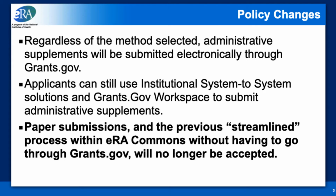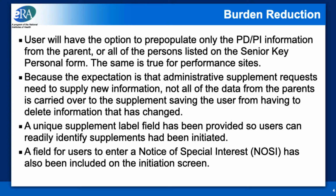Regardless of the method selected, administrative supplements will be submitted electronically through Grants.gov. Applicants can still use institutional system-to-system solutions as well as Grants.gov's Workspace to submit administrative supplements. However, paper submissions and the previous streamlined process within eRA that did not go through Grants.gov will no longer be accepted. Users will have the option to pre-populate only the PD/PI information from the parent award or all of the persons listed on the senior key personnel form. The same is true for performance sites.